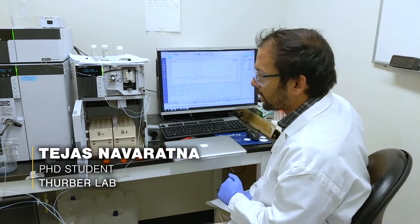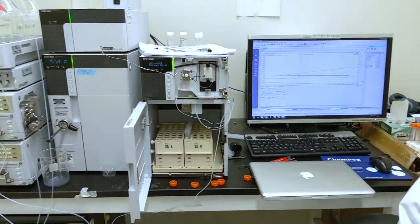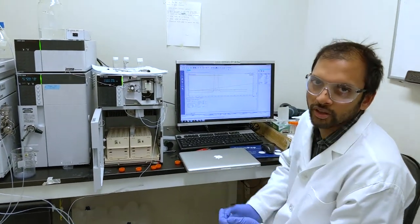Hey, I'm Tejas. I'm a sixth year in the Thurber lab. And right here is an HPLC, and I'm purifying a peptide. What I've been working on for the past few years is developing a way of screening libraries of peptides. I've been using E. coli as a bacterial system to screen these peptides.